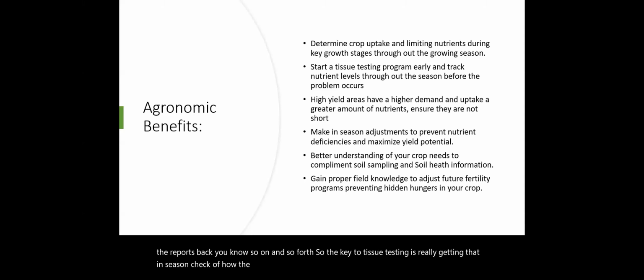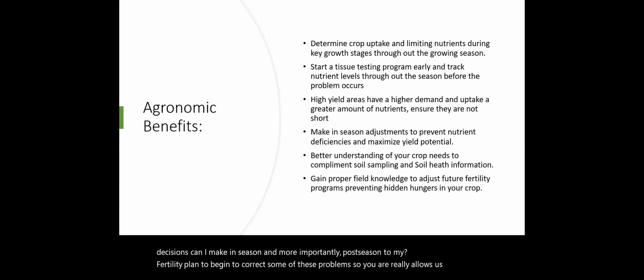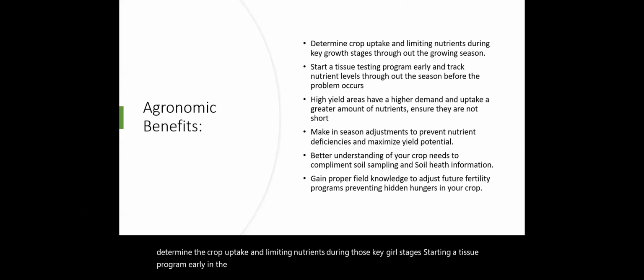It's basically your fuel gauge for the crop. How's the crop performing in different areas of the field? What are my limiting nutrients? What decisions can I make in season, and more importantly, post-season, in my fertility plan to begin to correct some of these problems? It really allows us to determine the crop uptake and limiting nutrients during those key growth stages. Starting a tissue program early in the season can really help track how the nutrients are changing within the crop, with multiple visits throughout the season to see when nutrients become deficient and at what key growth stages that is happening.